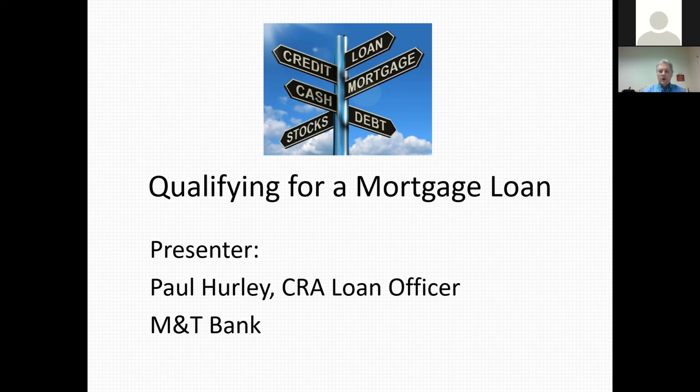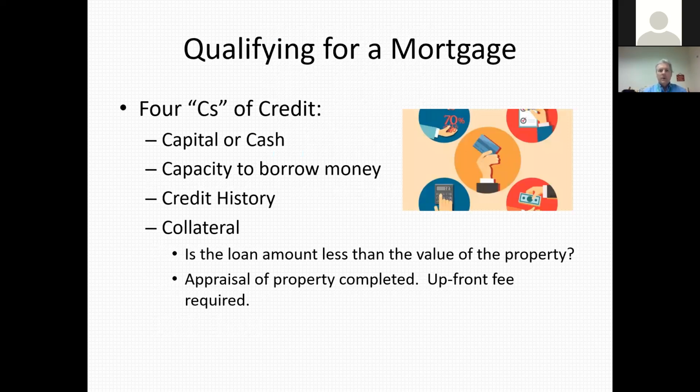Today we're going to talk about qualifying for a mortgage loan and what banks look for. When you're qualifying for a mortgage, you can break it down into the 4 C's: capital or cash, capacity to borrow money, credit history, and collateral, or the property that you're purchasing.